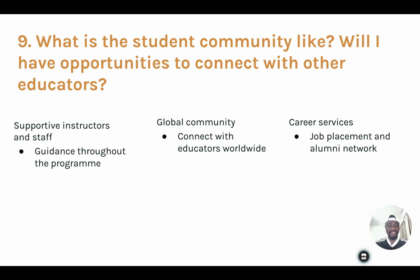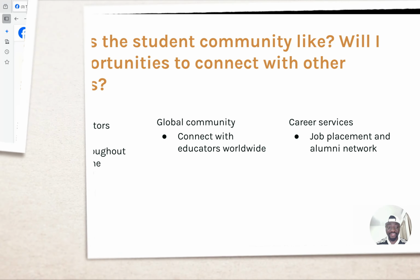When I was doing the Moreland University's Teach Now teacher preparation program, I had cohort members, teachers from Indonesia, from Hong Kong, from South Korea, from China, and we all met in the Zoom meetings every week, and we always shared ideas. So you are always likely to meet teachers from every part of the world, and you get to share experiences and share different perspectives.